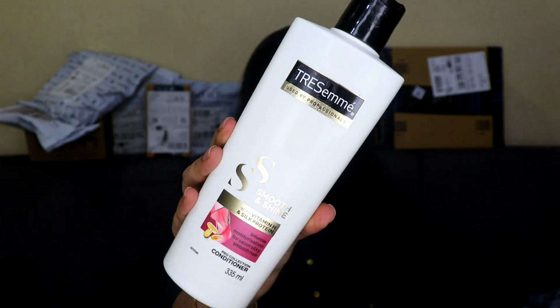So this is Tresemme Smooth and Shine Conditioner. This provides intense amount of moisturization for your hair and it makes them look like salon silky smooth hair. So the winters are coming up next month and I wanted a conditioner that would really hydrate my hair and intensely moisturize my hair, and that's why I decided to go for this one. I haven't even opened the package yet and yet I can still smell it. The smell is so good. So I cannot wait to try this out. It's a huge bottle which is gonna last me almost throughout the winter season.